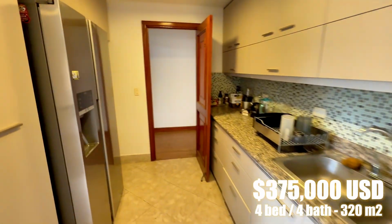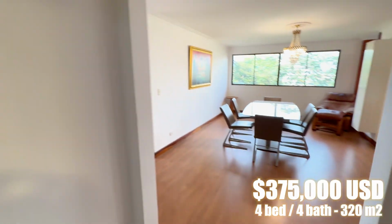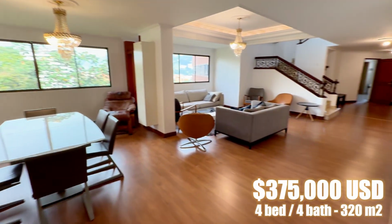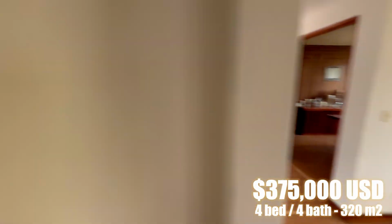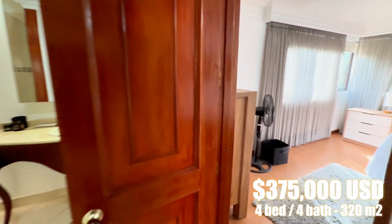It's not a big building, which is good, but that means that the administration or the HOA is gonna be a little bit more expensive because there are fewer apartments to share it with. So the administration here is about $320 per month.